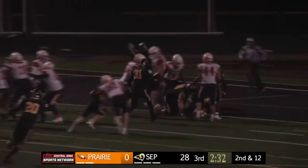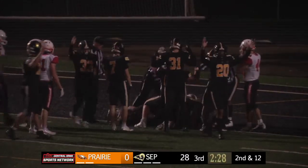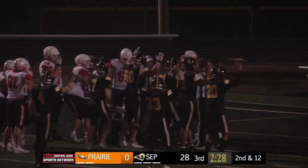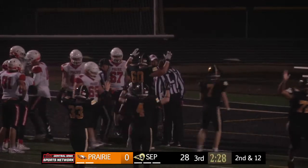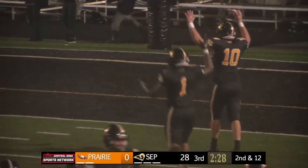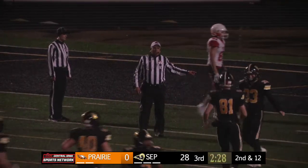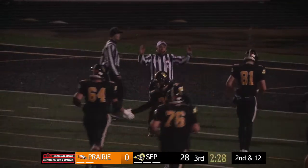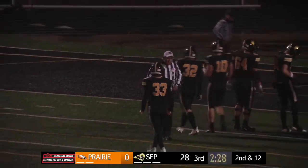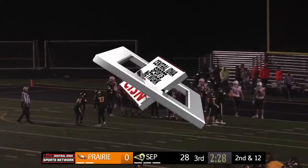And fumble! It's in the end zone, I think. Let's see. It's either a touchdown or a safety. I think it's a touchdown. I haven't seen any arms raised yet. Yeah, it's a touchdown. Touchdown, Southeast Polk. I'm surprised no one made a call, though, down there. Yeah, they were talking about it. Sam Good came out of there with the ball.